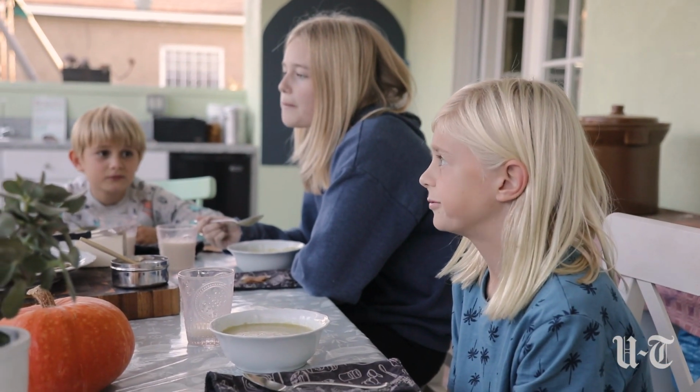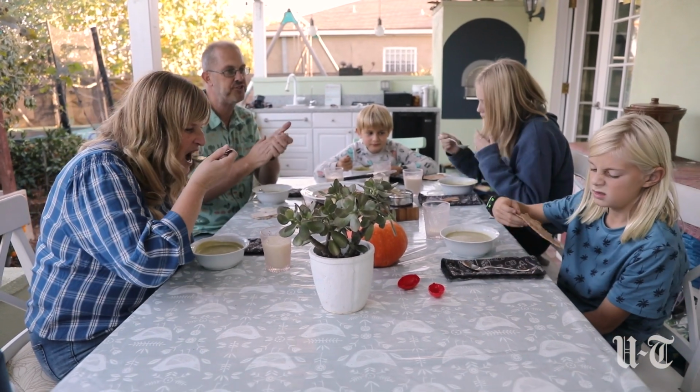Whenever anybody says that they really want to go zero waste or start living more sustainably, I always say, take one step at a time. Don't try to change everything at once. Find a change that you can make in your daily life today and make that change, and then make another one, and then make another one.